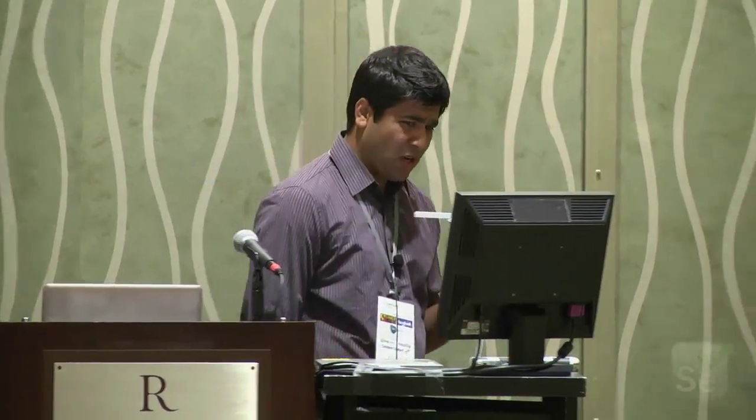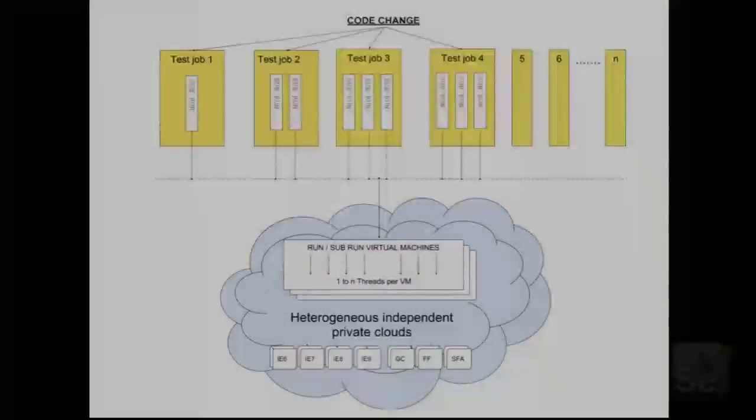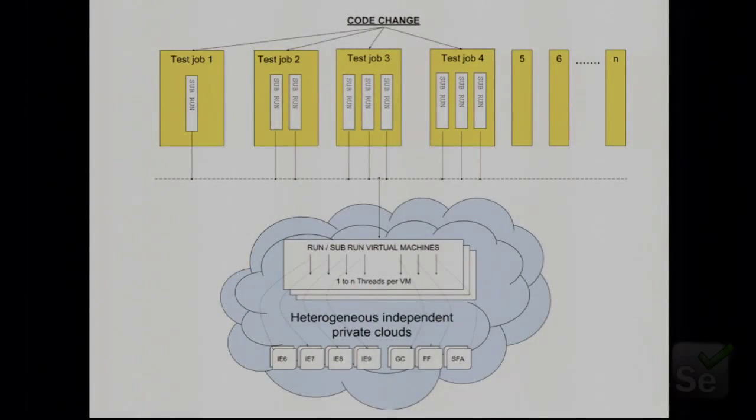So how does the whole picture look? This is similar to what I showed you earlier, but here everything is in the cloud. A check-in comes in, we read the configuration, and we deploy the VM configuration: VM size, number of VMs, and the amount of capacity we need. Everything happens at runtime in the cloud.